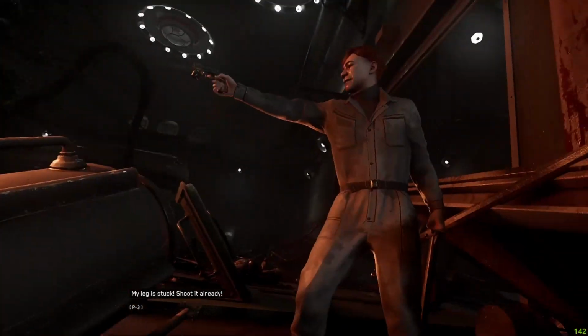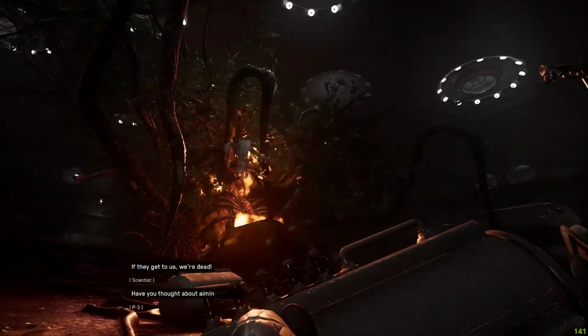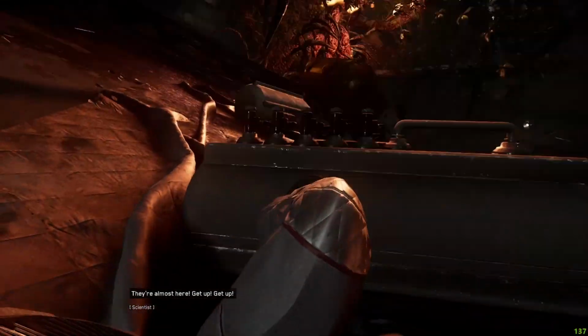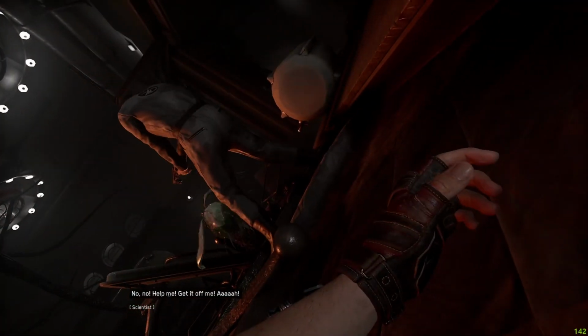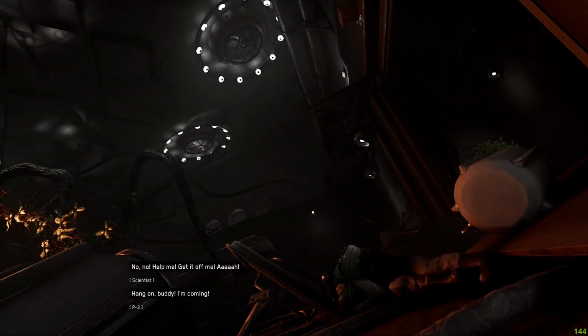My leg is stuck. Shoot it already! There's too many of them! Hurry! I'm trying! If they get to us, we're dead! Have you thought about aiming better? They're almost here! Get up! Get up! I'm trying! No! Fuck! No! Help me! Get it off me! Hang on, buddy. I'm coming.